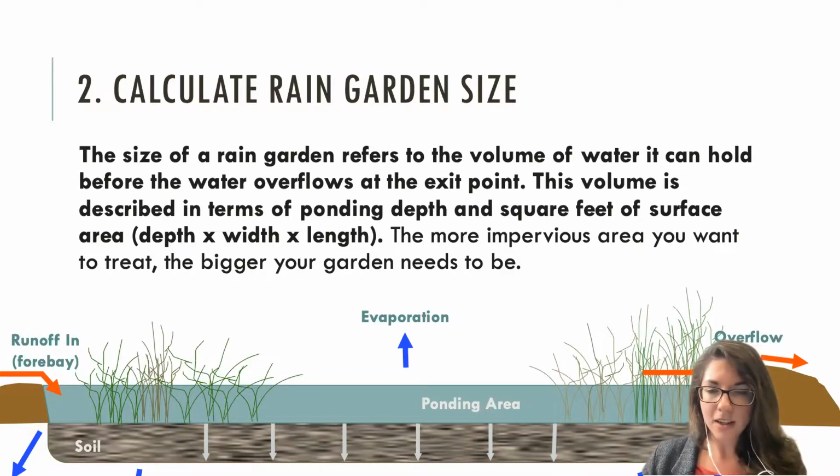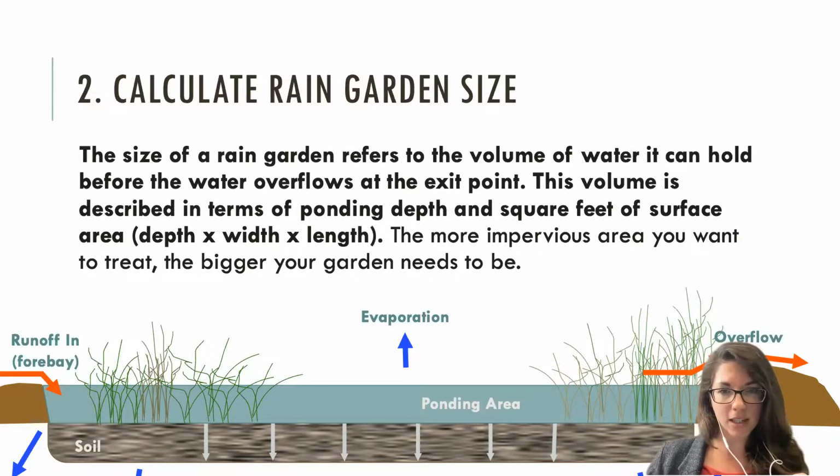But hopefully that kind of makes sense. Let's see. Rachel says, if you build a rain garden too small, what are the consequences? Will the plants be affected? It's a good question, Rachel. And we'll talk a little bit about it tomorrow too with the depth. So if you build it too small, essentially, if you've done it right, there will be that overflow section. So the rainwater can overflow and it won't necessarily be held there as long. It just basically means that there's less area for that water to be held and for it to infiltrate.